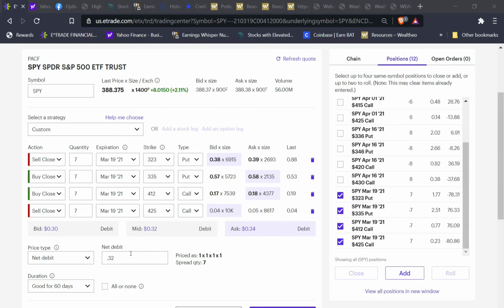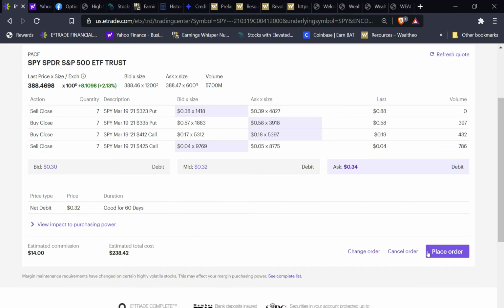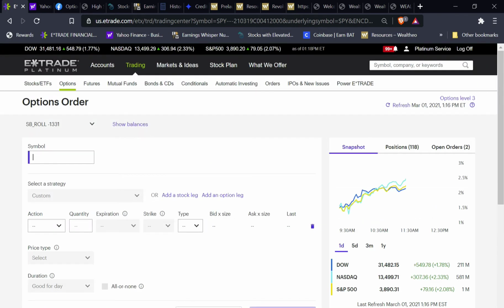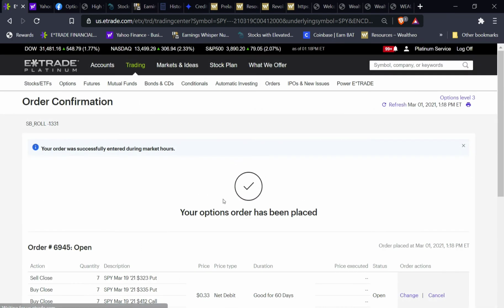I'm going to use 32 right now and try to get it in. Let's see what happens first before I move it up. Hit another button. I'm going to move it up to 33 cents instead, 1 penny.